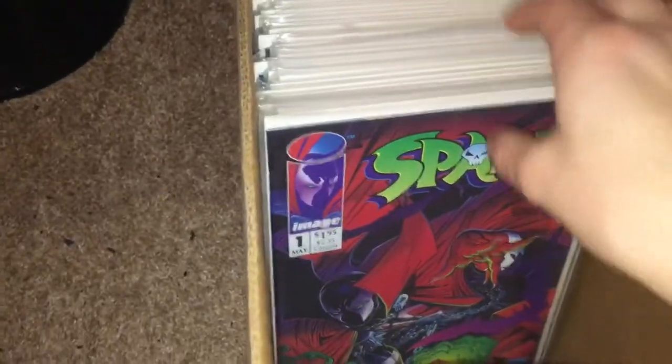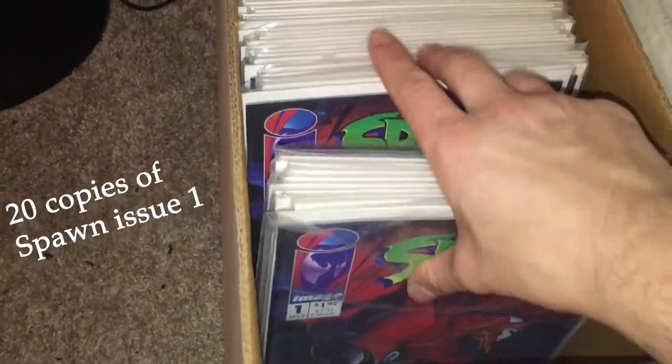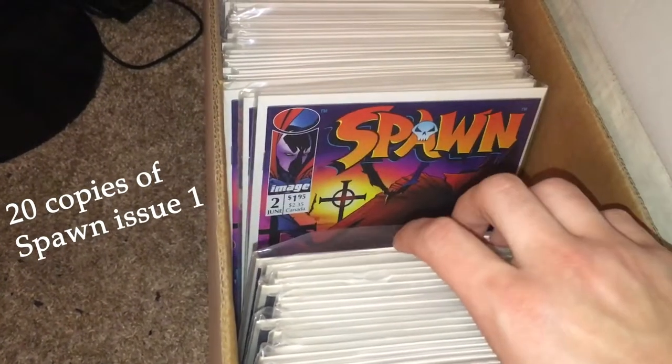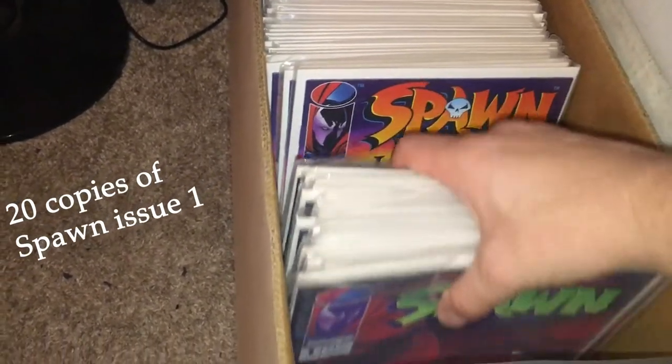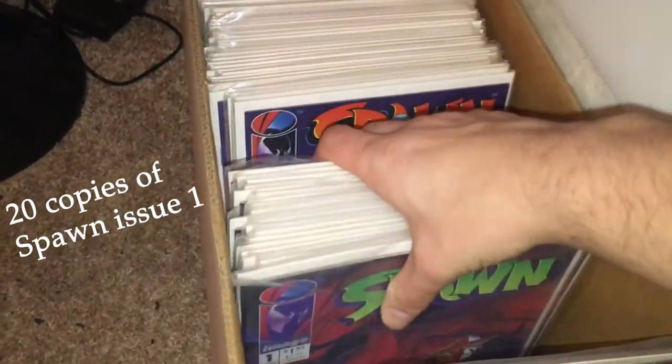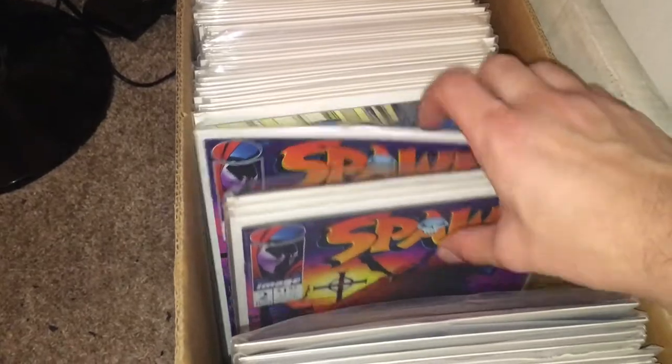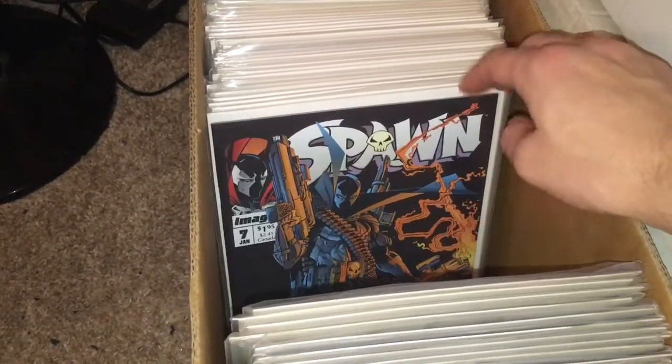And then I knew there was a few first Spawn solos. Issue one of Spawn. I didn't know there would be 20 of them. The image showed like four. Then there's issues 2, I think 3. Then it goes to 7 and 8.